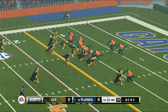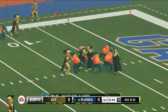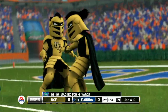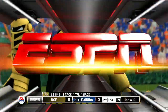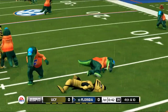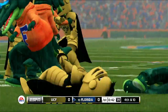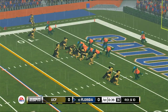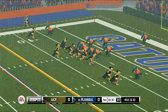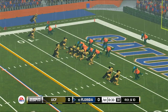Ready! Red 68! Now he's flushed and they got it. That'll make it 4th and 10. Stop, back there. Not a good spot to have to punt from either.